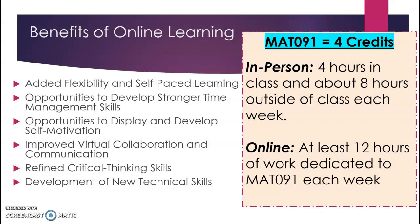So it's just a general rule of thumb that for every 1 hour you spend in a classroom for a college level class, you should spend about 2 hours outside of the class preparing for that class. That's just a general rule of thumb and habit of successful college students.